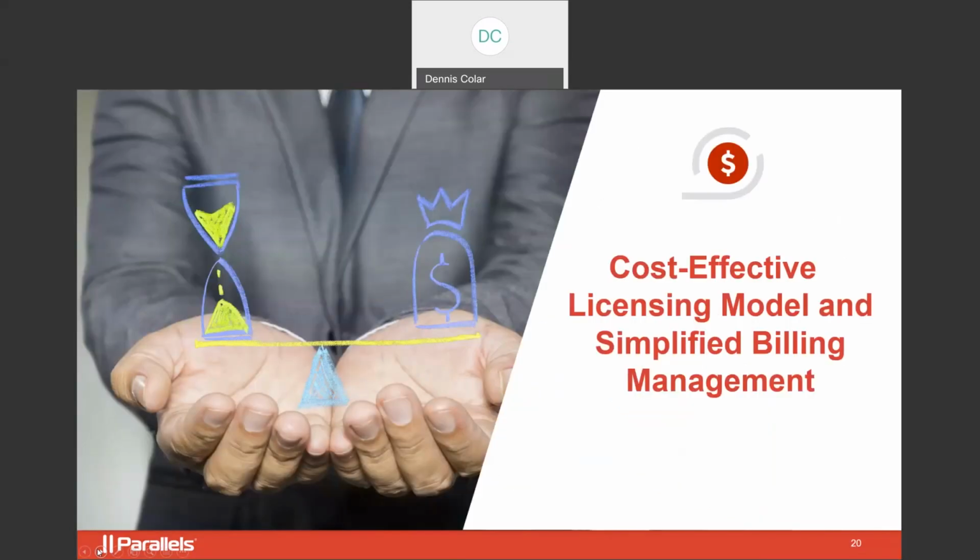So why don't we talk a little bit about the cost effectiveness of the licensing model? So let's put this in a context, the next few slides, about what's in it for you as a business partner. What does this mean for you monetarily? How do you make this work within your business financially?